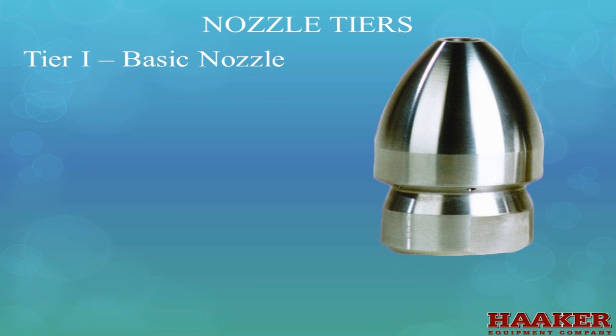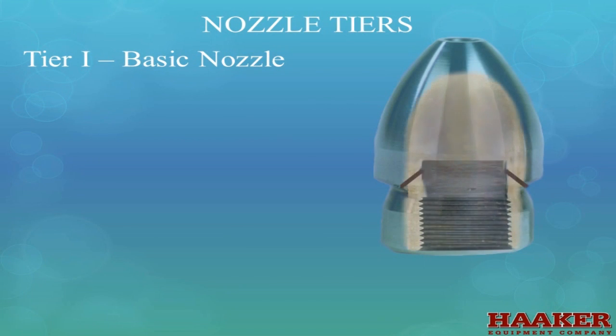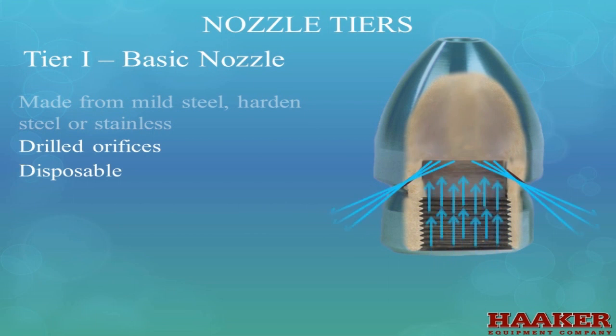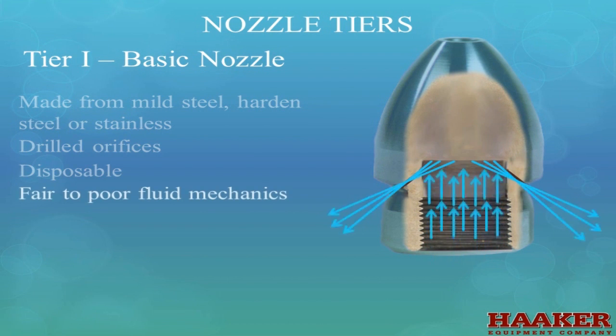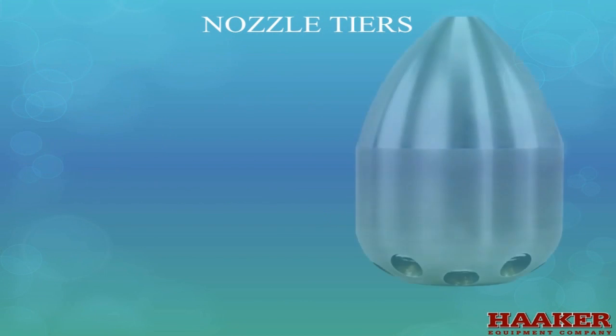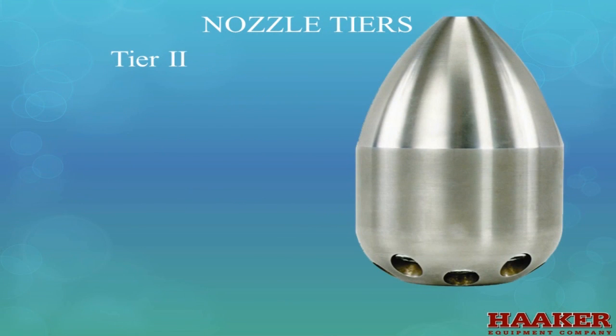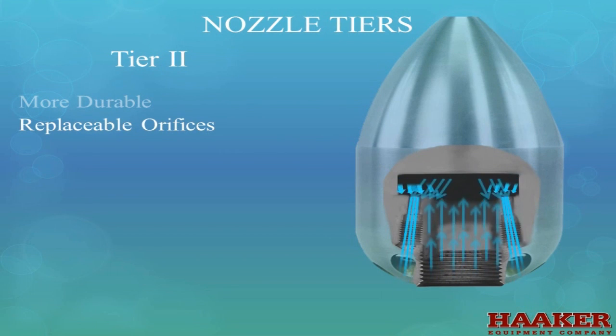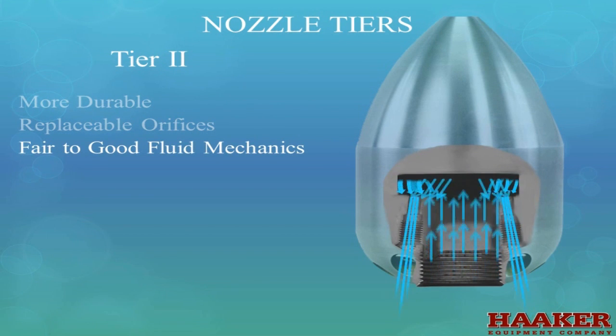Tier 1 is a basic nozzle. Made from mild steel, hardened steel, or stainless steel. They have drilled orifices, making them disposable. Fair to poor fluid mechanics, they are the most common in the industry. Tier 2 nozzles. More durable. Replaceable orifices with fair to good fluid mechanics.